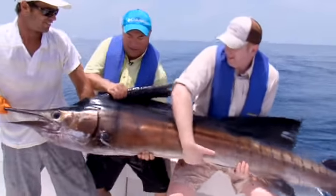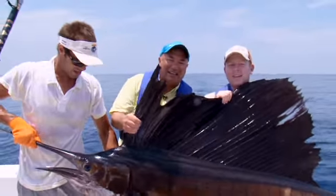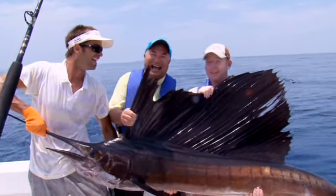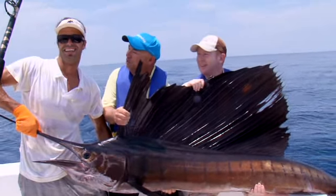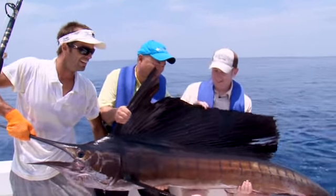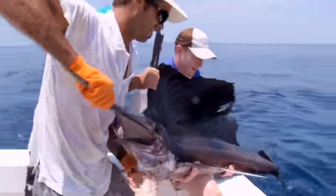Okay. There we go, boys. All righty. Right on. Aboard the Barbarossa. Is that named after you? He's that type of guy. Okay. All right, back in the water? Yeah.